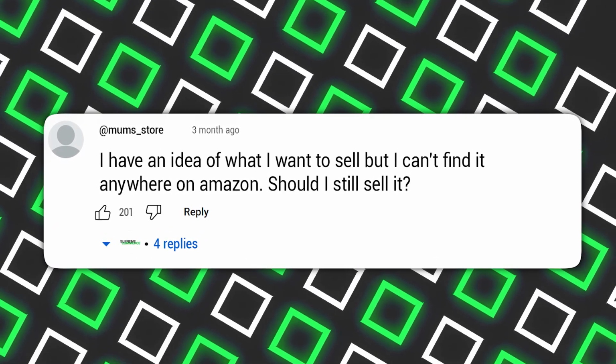So you have a good idea of what you want to sell on Amazon, but you can't find the product on Amazon, so you don't know whether you should sell it or not. It all depends on if you can find items that are similar to it and how much there is. Is there a lot of competition, yes or no? What are the price ranges? Can you beat some of the competition, and can you beat some of the competition's prices on similar items? If so, that might be a green light for you to sell it.